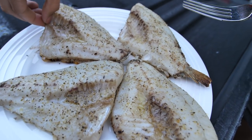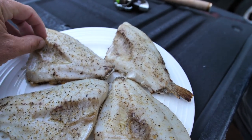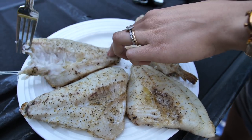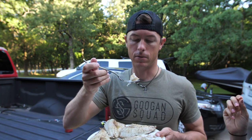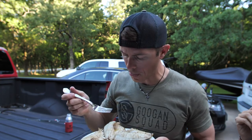Let's try it. All right. Let's do it. Like this guy? Yeah, the meat should be kind of soft. You should just be able to take your fork and kind of peel that rib cage. Oh my gosh, this is so flaky. Mmm. The olive oil makes it taste a little buttery. Ooh, it's so flaky. That's crappie. That would be great. Everybody talks about frying them. Mixed with some cilantro, kind of like a ceviche, obviously cooked.